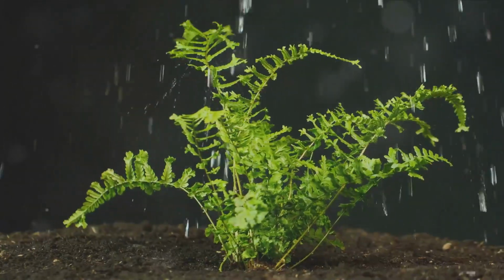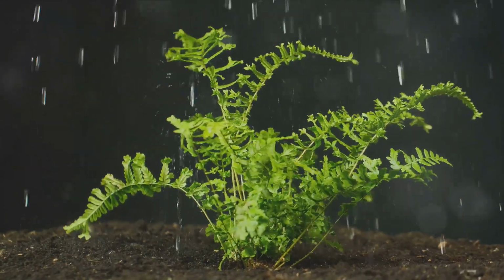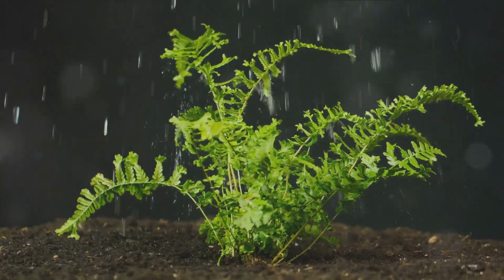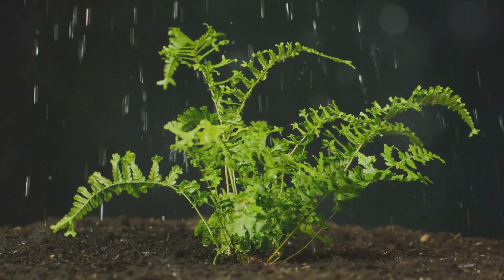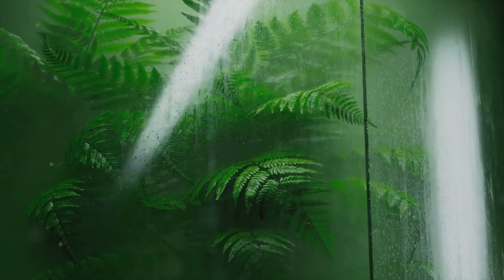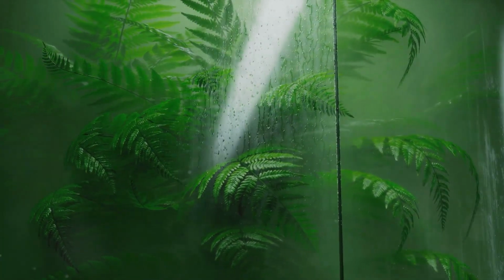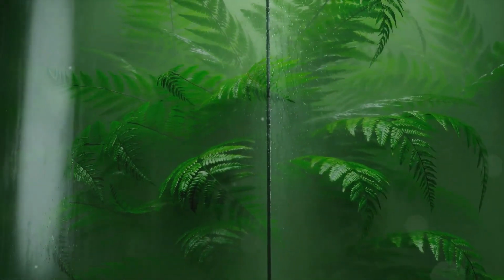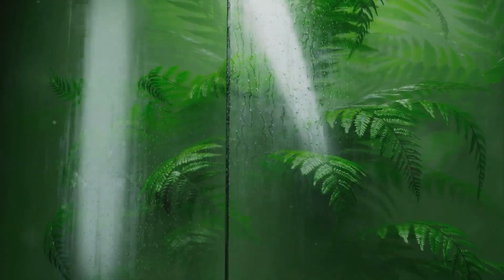Take for instance the Boston fern. This frilly fellow is a popular choice for indoor greenery, but it has a secret. It's a water guzzler. The Boston fern loves to keep its feet wet, which means it needs to be watered frequently. And we're not just talking a little sprinkle here and there. No, this fern needs a good soak, which can lead to water spills and even potential water damage in your small space.